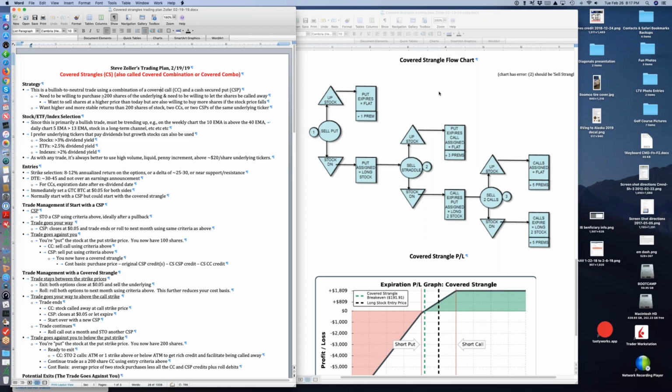That's right. Yeah, and you've raised a good point that I'm going to get to, and you'll see that this is a table that I created. Everything that I found on the internet, and I looked and looked, I can't tell you how many trading plans and descriptions I looked at for covered strangles, they all compare it to 1 covered call, and I think the more appropriate comparison is against 2 covered calls.